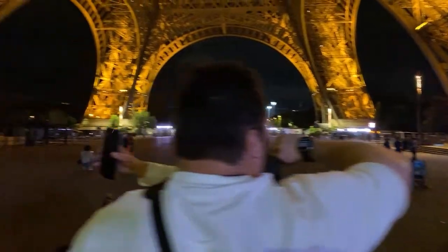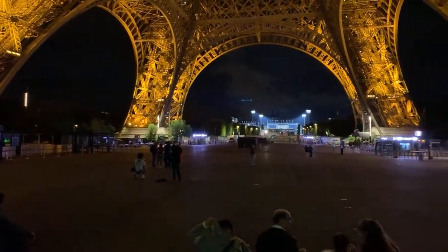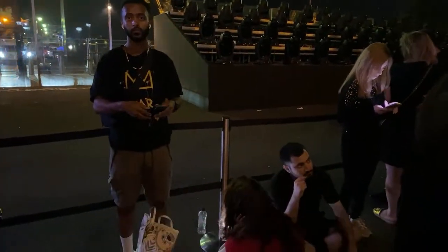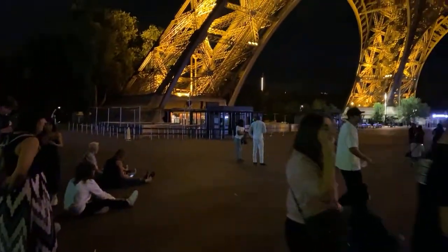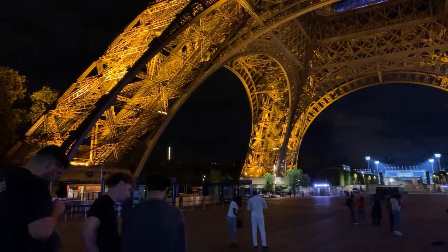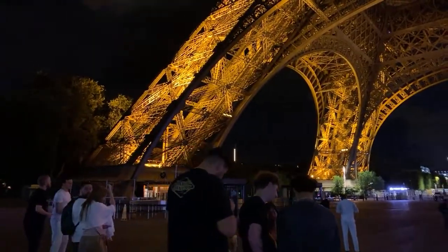And then right under the Eiffel Tower, there's not a lot of people. But really, I think they should have maybe pushed these things a little further, maybe 1 or 2 meters, because it's a bit difficult to have a nice photo of the Eiffel Tower here. Trying to get it all in the camera, but it's a bit difficult.